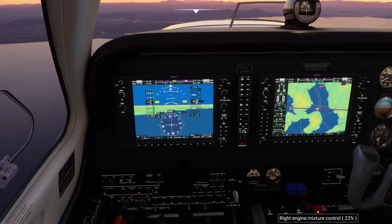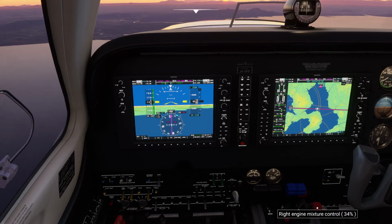Beechcraft Delta Foxtrot Delta, contact Tokyo Center on 126.1.